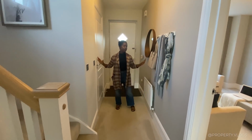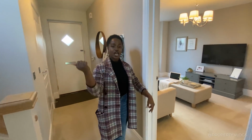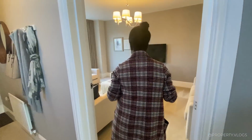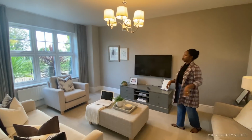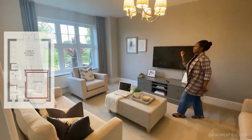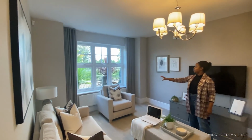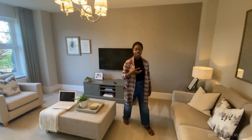The hallway is a nice width. It's not too narrow, and then we've got stairs leading upstairs, but the first room we're going to go into is this one here. This appears to me to be a formal lounge. I love the fact that they've carried on the tall ceiling height. I love the window at the front of the property overlooking the front garden. It floods this space with so much natural light.